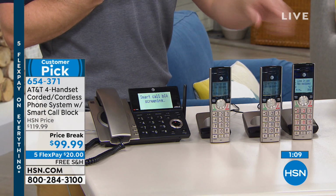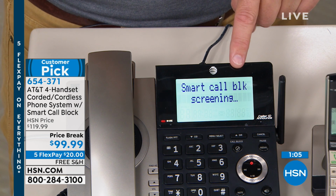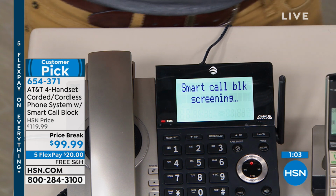It's ringing. Hello? Calls to this number are being screened by Smart Call Blocker. Please state your name.